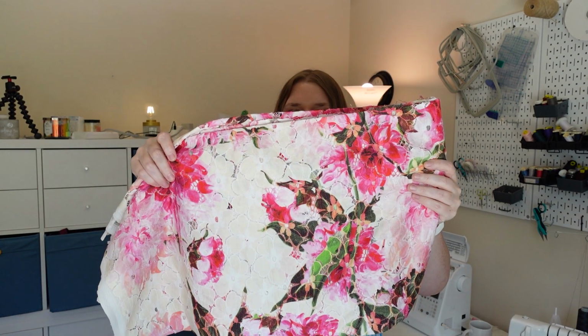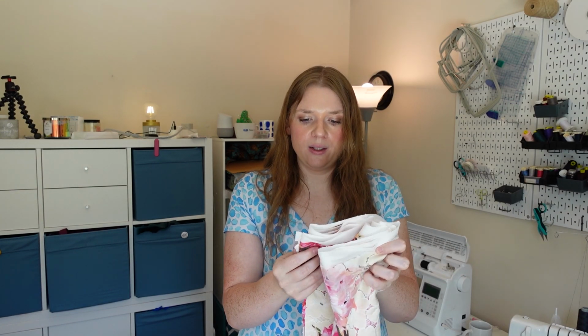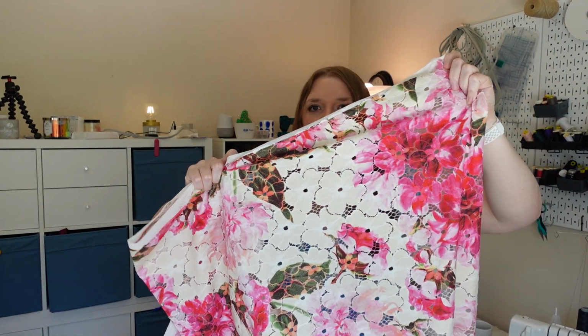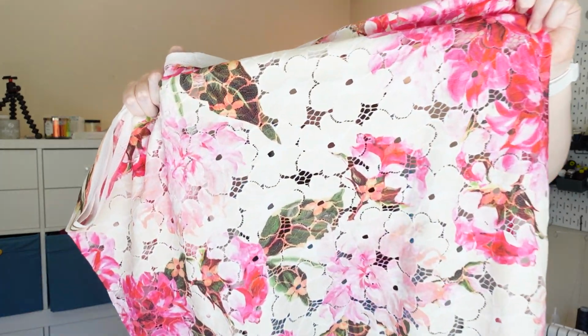So the first fabric is hard to see, but this is a lace, and it's a floral lace where the lace itself is a floral, and then it has floral color print over the top of it to add an accent on these like greens. So I have to get it all the way unfolded because then you can see the light through it. You'll see the pattern. There we go. So this continues the whole way through.